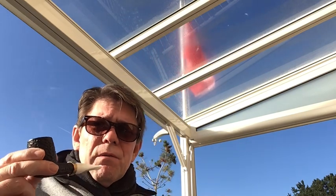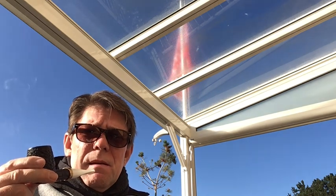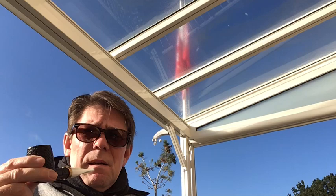Flying behind me is my Christmas flag, which you can just see there through the balcony glass cover there, when there's enough wind.